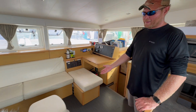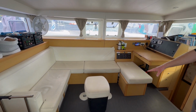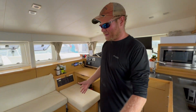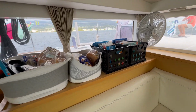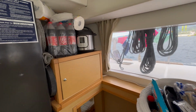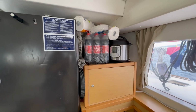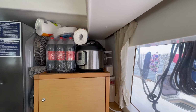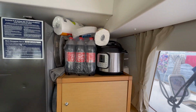We got our table down. We use our table outside in our cockpit, so the table in here is so big that we just found it easier to take it down. It's just too big and it's hard to get around the seating, so we use this kind of like a living room. We've got our school books over here. We've got snacks and stuff. We keep just things we don't use too much back there. We have an Instapot. There's a bread maker back there. Some paper towels. I have like sugar and flour and noodles shoved back there.